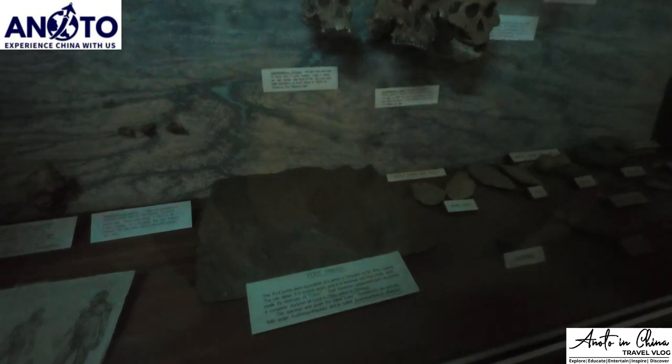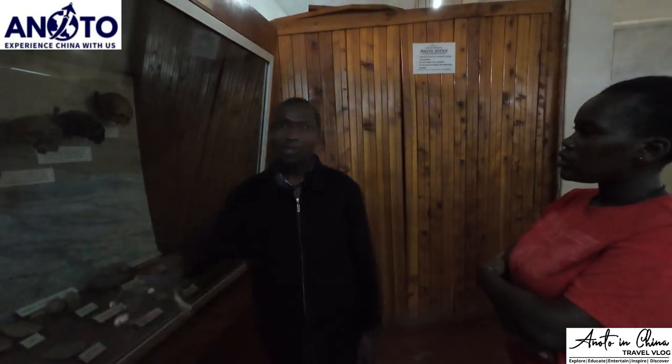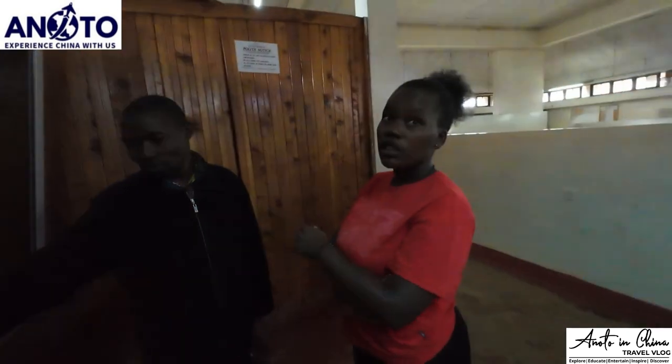For example, here, the footprint is about Australopithecus afarensis. Because we remember we had various species of Australopithecus: robustus, africanus, and afarensis. So here, afarensis has been replaced by the footprint, which is among the three main features of evolution. And the one who discovered that footprint is Dr. Mary Leakey, at Laetoli.